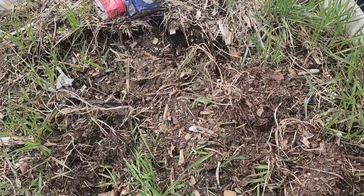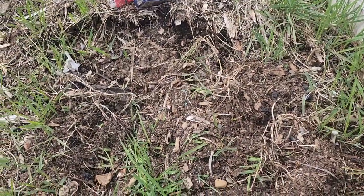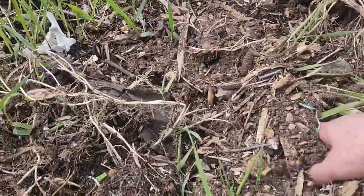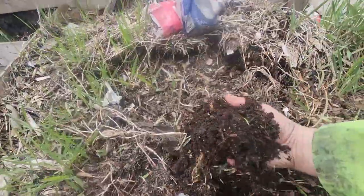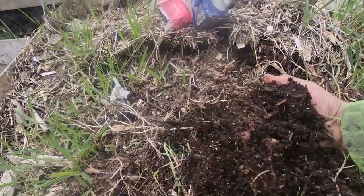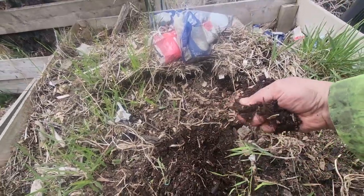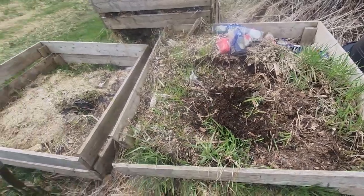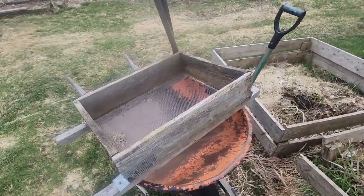This here should be pretty much all finished compost. Of course, there's grass. This grass is growing everywhere, right? But you see, lots of good compost in there. And I just have to sift out the grass and the big pieces, which I'll do right there.